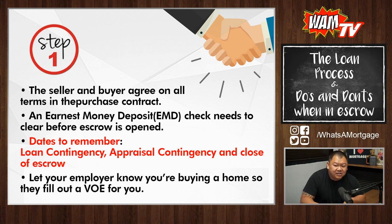So now that the EMD check clears, one thing you want to pay attention to, if you're a buyer and you're about to cut the check before the check clears, these are the things you want to remember.